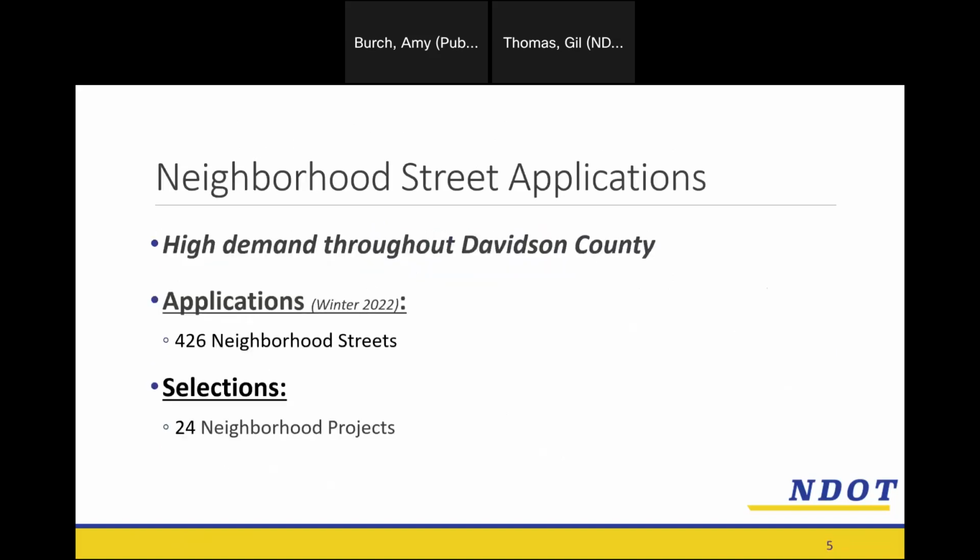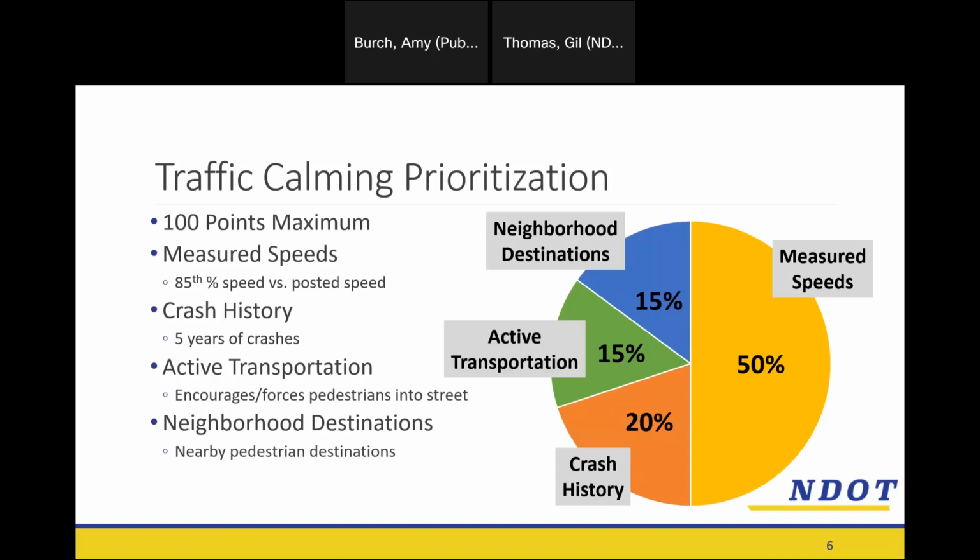So this is a really in-demand program. We recently had 426 neighborhood streets that had requested traffic calming as of winter 2022, and Chickasaw Avenue was selected as one of 24 neighborhood projects. When we make that selection, we look at a data metric to evaluate street by street. We're looking at 4 major criteria: speed and crash history. So we're looking at safety. Both of those two combined form 70% of the scoring that we do.